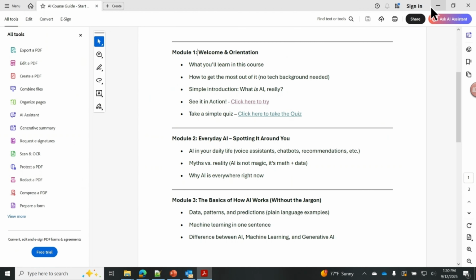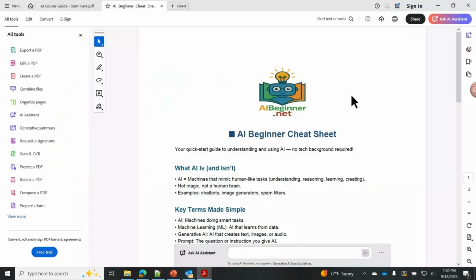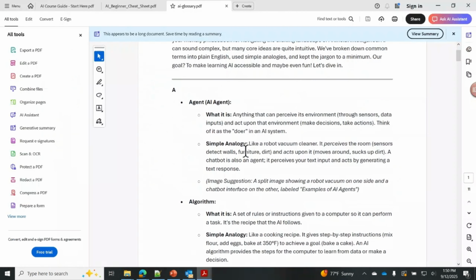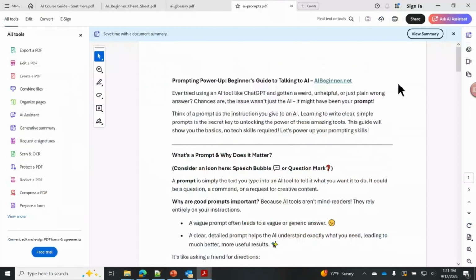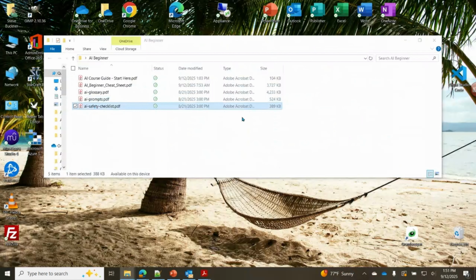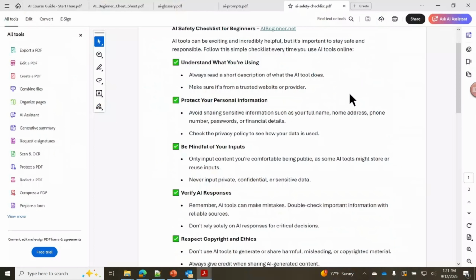Alongside the course guide, you'll also get some bonus materials. There's the AI Beginner Cheat Sheet, which is a handy one-page reference you can keep nearby when you're practicing. There's also an AI glossary, where we break down key terms in plain English, so you'll never feel lost in the jargon. Next, you'll find an AI prompts guide. This will give you ready-to-use examples you can copy, paste, and adapt when working with AI tools. Finally, there's the AI safety checklist, which covers best practices for using AI responsibly, safely, and effectively.